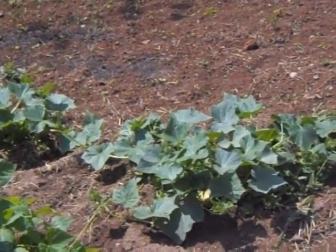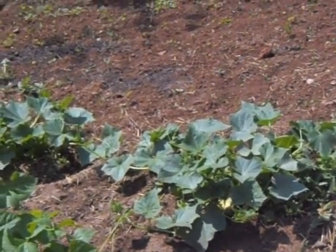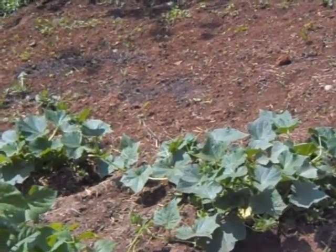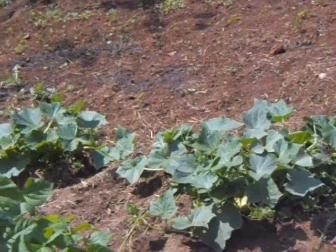Somehow the seeds, instead of getting put with the chicken feed, got put in with the compost, and they never got taken out. So they got put in there, and I'm not sure how it got in here, but it did. So yes, volunteers.